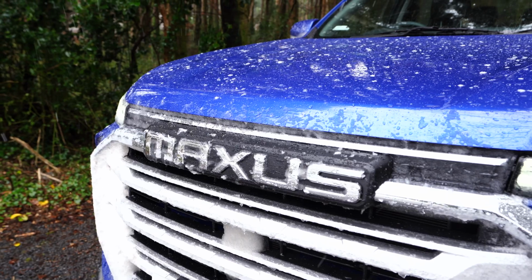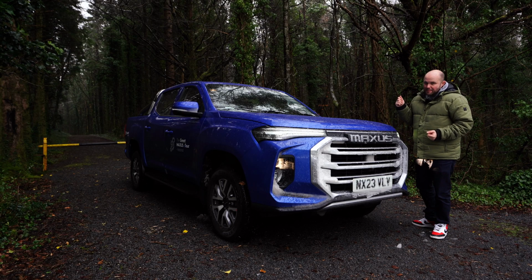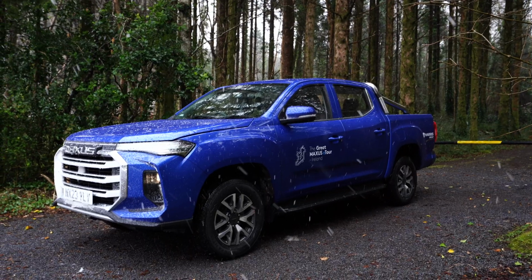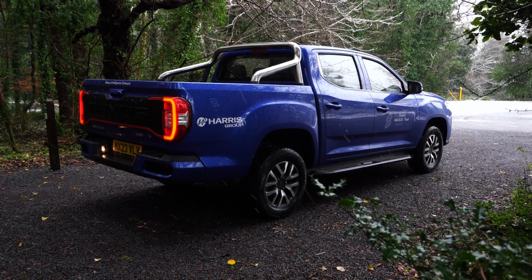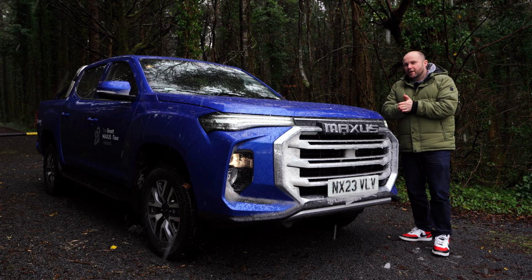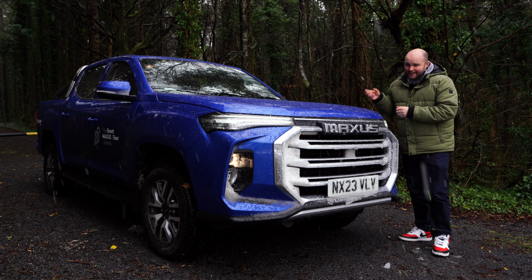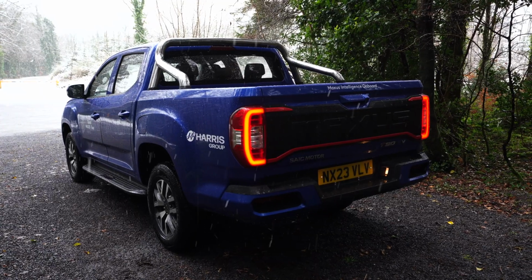It starts from just under €60,000 excluding VAT. It has a battery range of about 300 kilometers. Official claimed range is 350 kilometers. The battery capacity is 88.5 kilowatt hours. It will do 80 kilowatt charging, and it has an 11 kilowatt onboard charger. So that's kind of the good stuff.